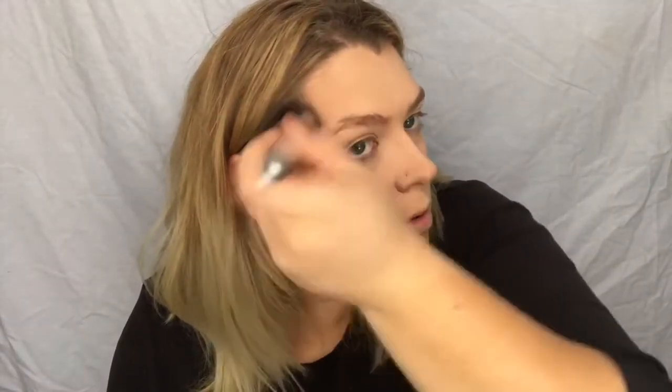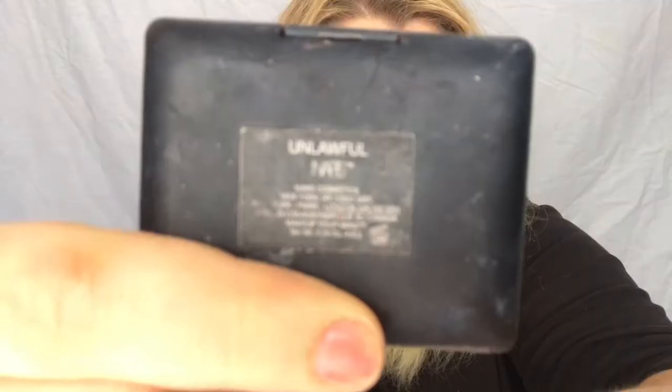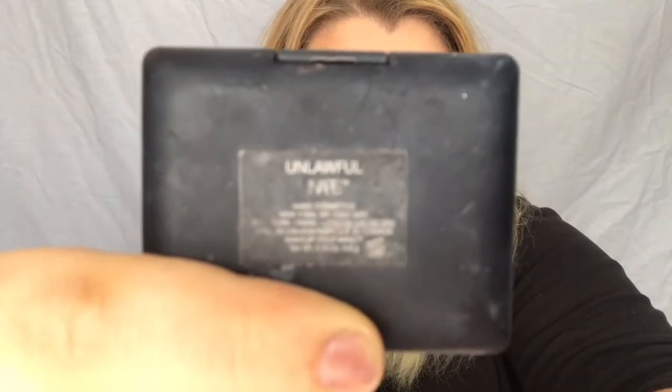Okay, so now contour. Going in with the Anastasia contour kit. I think it's in medium. And I'm just gonna chisel that little line. I'm adding bronzer now on top of it. If it is bronzer, it's the Too Faced chocolate medium colored bronzer. That smells so good. The NARS Unlawful. I think it's a blush. I love it. It has like tiny little sparkles in it. So pretty.